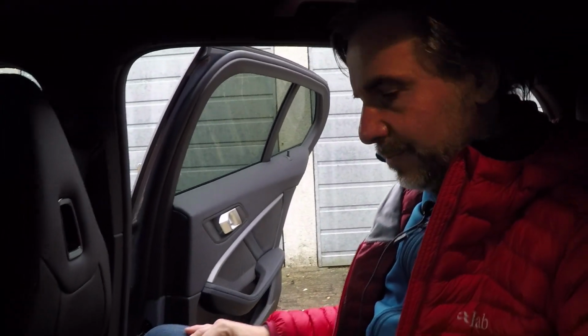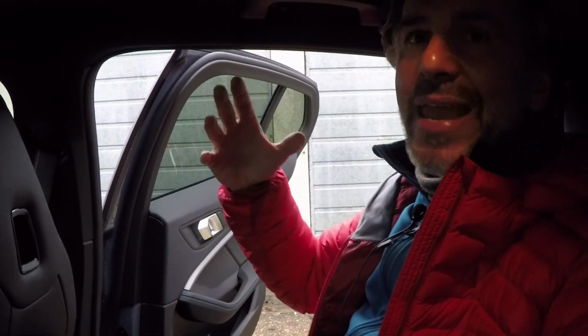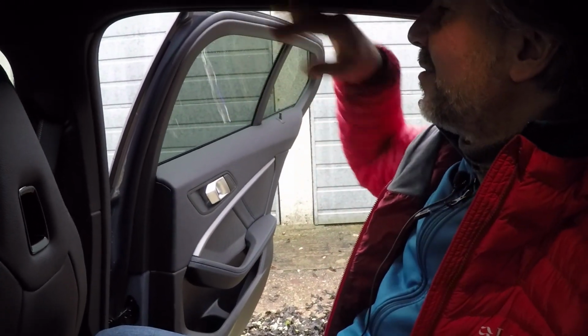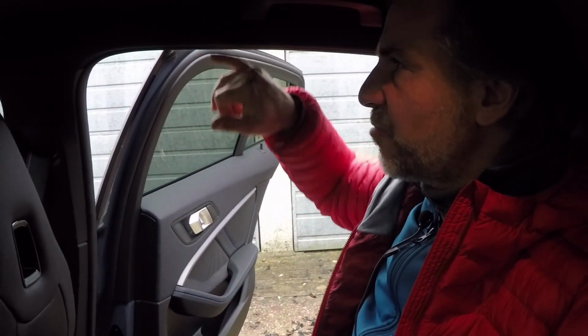Okay, well, here we are, guys, inside a BMW. Don't tell anyone. The knee room is pretty generous. Headroom, once you're in, is pretty good, though I seem to be sitting quite high and I can't actually fathom why. I'm not sure if this bit of the roof comes down a lot.